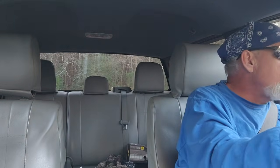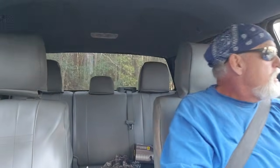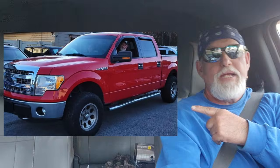As you can see, Leonard, my equipment trailer, is not behind me. There's a reason for that. I am taking Clifford, my work truck. You've heard of Clifford the big red dog? Well, this is Clifford the big red truck. Clifford is a 2014 Ford F150. It's got the 5-liter Coyote, and it's got an emissions problem.